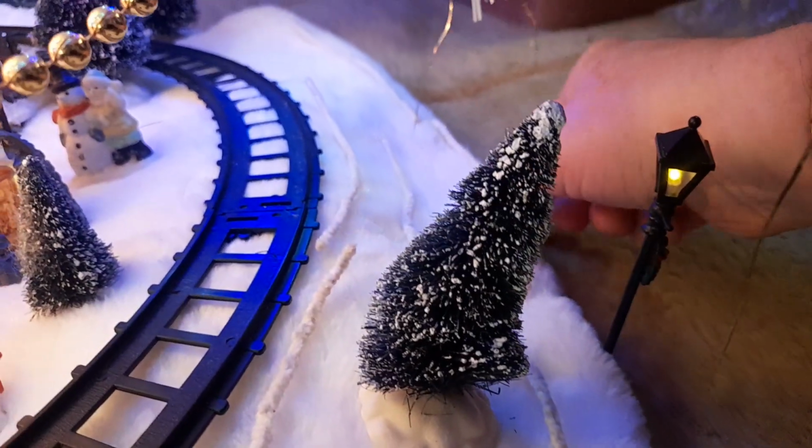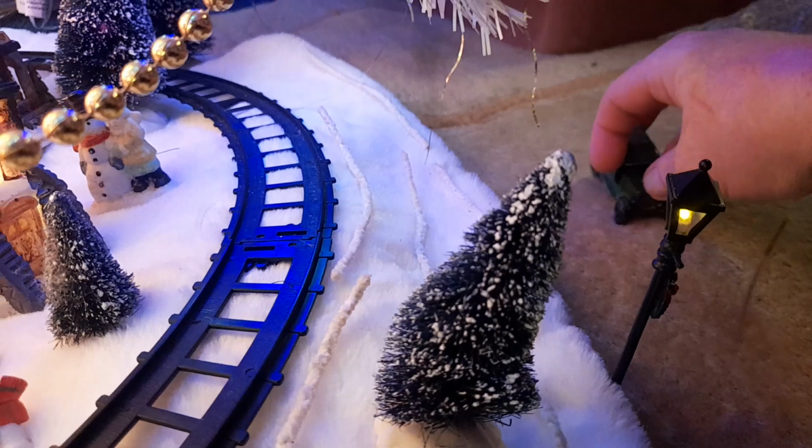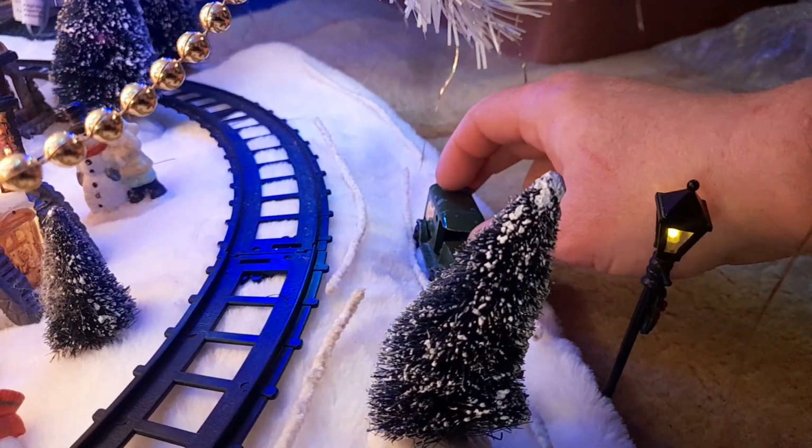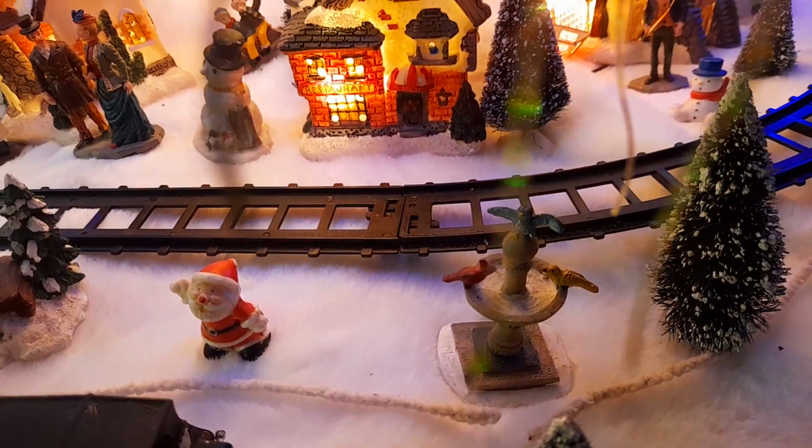These are those pipe cleaner things, so I'll put them onto the mat. They're supposed to look like a road in the snow. All you can see is little train tracks going around it, and there's a little bird fountain there, three birds getting a drink from a fountain.